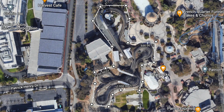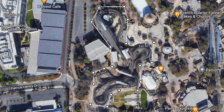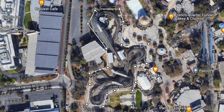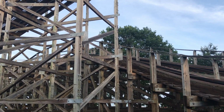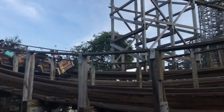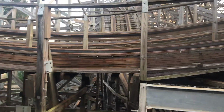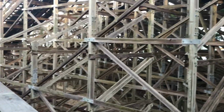For reference, Gold Striker at California's Great America, a wooden coaster of a similar scale, takes up roughly twice as much space. So Boardwalk Bullet is ridiculously compact, and that contributes to a fantastic ride experience. In addition to just having some really great ride elements, this coaster's sense of speed and excitement is greatly heightened by the track's constant entanglement in its own support structure.